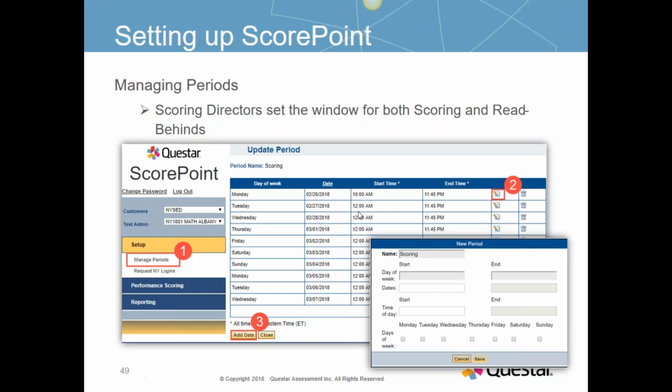Now, let's say I set up my scoring window for Monday 9 to 5, and it's 4:55, and I think I'm going to need an extra 15 minutes to score in order to finish everything that I need to do. If you don't extend your periods beyond that 5 o'clock, once 5 o'clock hits, you are not able to log in any longer. So it's important that when you're setting these up initially, I would actually give yourself a buffer. Let's say you know that you're going to be scoring 9 to 5, but I'm going to push it out till 8 o'clock. When the end of the day comes, you can then go in here and edit by just clicking on the paper pencil, and you can back those down to whatever the end time actually was.